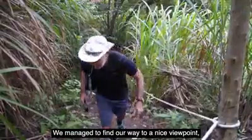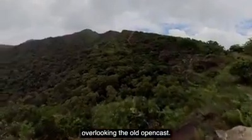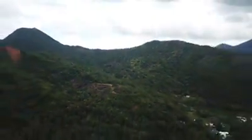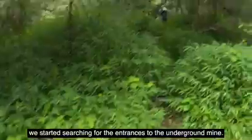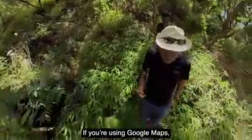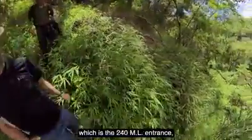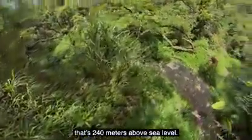We managed to find our way to a nice viewpoint overlooking the open cast. The scale of it is amazing. After a break, we started searching for the entrances to the underground mine. If you are using Google Maps, search for Ma On Shan Closed Iron Mine, which is a 240 ml entrance. That's 240 meters above sea level.